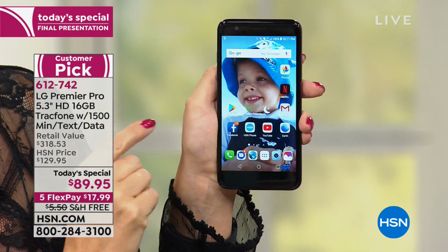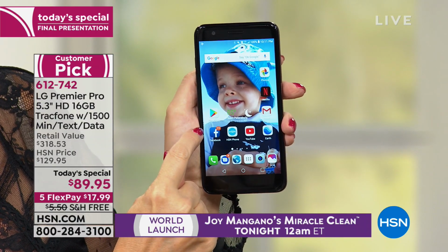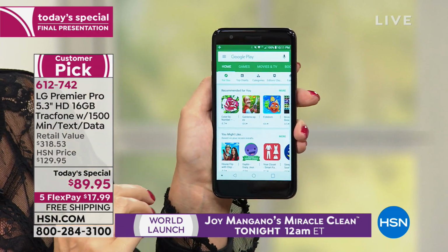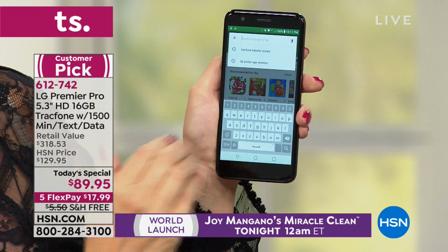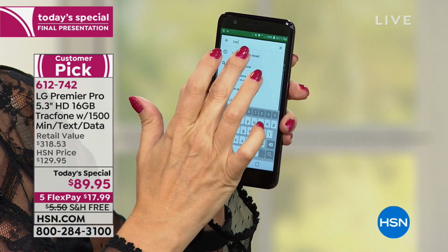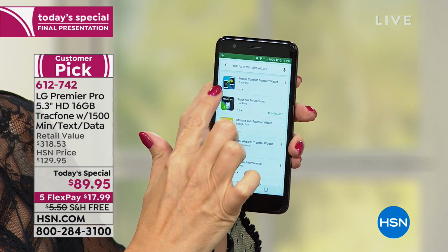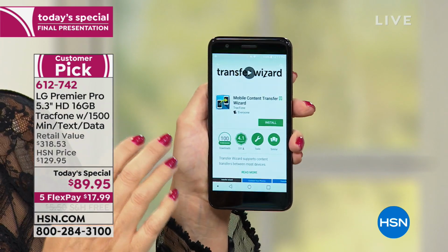TracFone has come up with a solution for you. This is the Google Play Store right here. It's this little sideways triangle with all the multicolors, very easy to identify. It's preloaded on your brand new LG Premier Pro. Then all you do is begin to type TracFone in the top line right here, and you are going to see the TracFone Transfer Wizard. It looks like a phone with an arrow pointing to another phone.